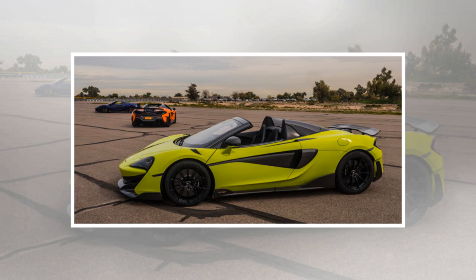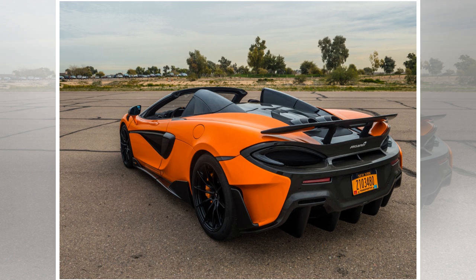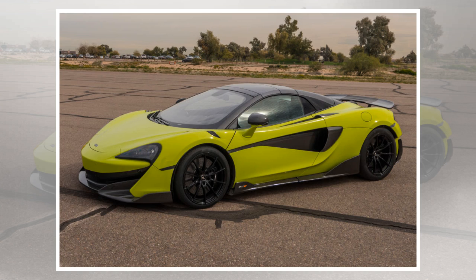Multiple modes, likewise. The handling options are Normal, Sport, or Track. As with previous McLarens, you can set these independently of whatever setting you chose for the powertrain. Honestly, I couldn't tell much difference on the finely surfaced roads of Arizona. Even in Track, the ride was never particularly harsh and was always well damped. The car rides slightly lower, minus 0.3 inches, minus 8 millimeters, than the 570S, on stiffer front 13% and rear 34% springs, and its anti-roll bars, 50% front, 25% rear, are much stiffer.